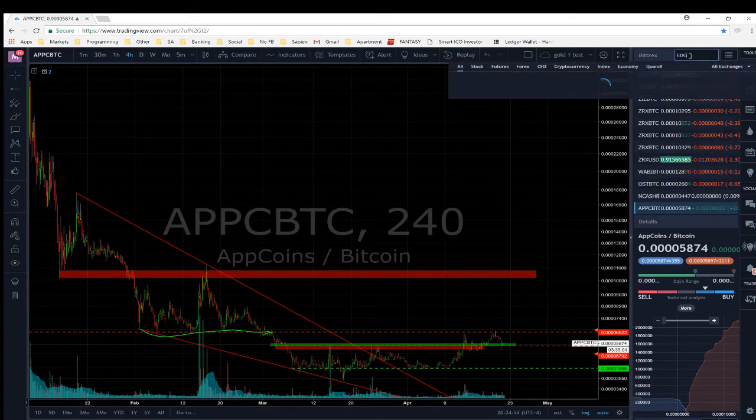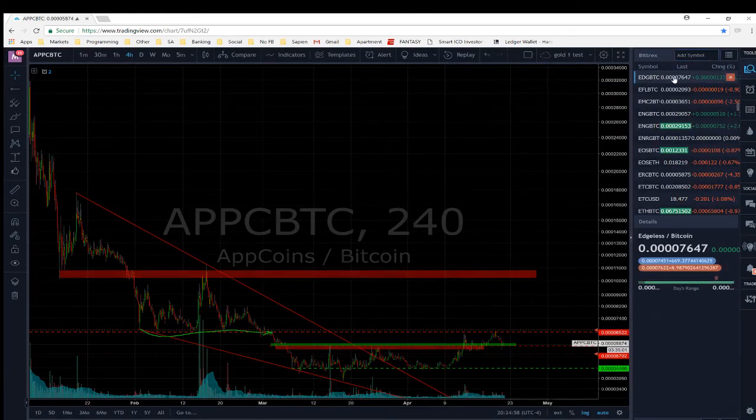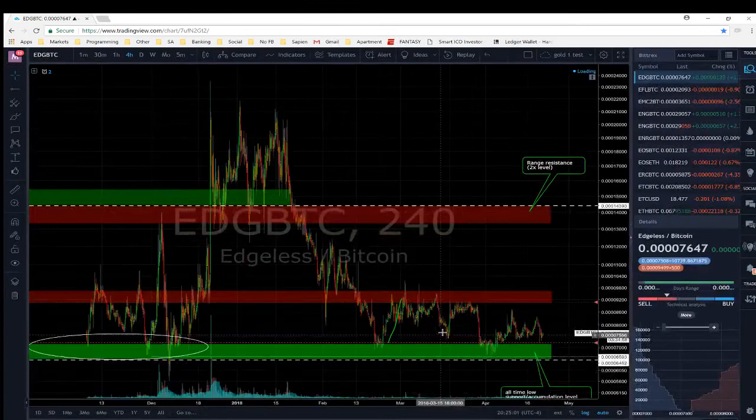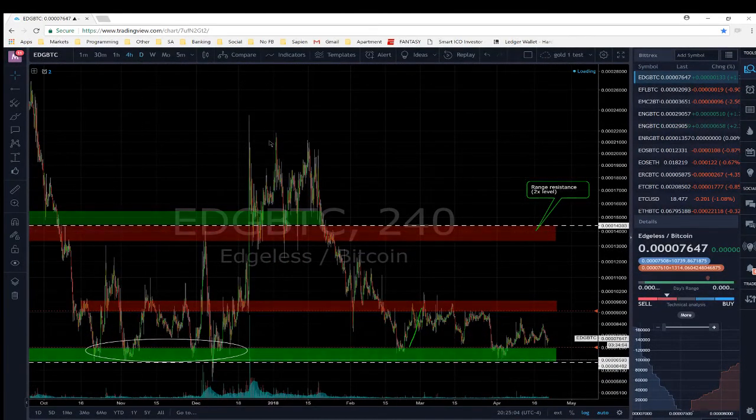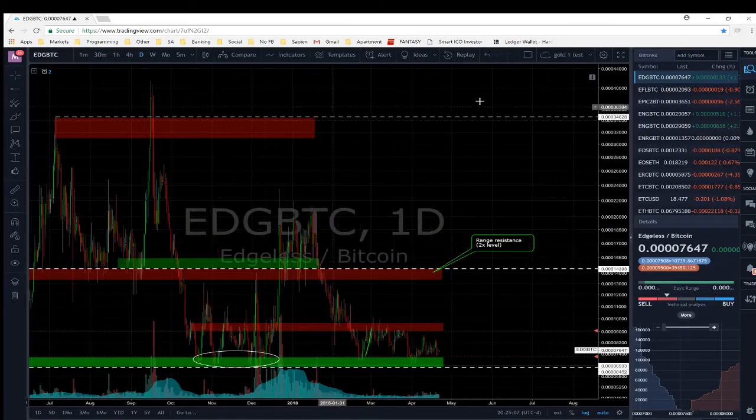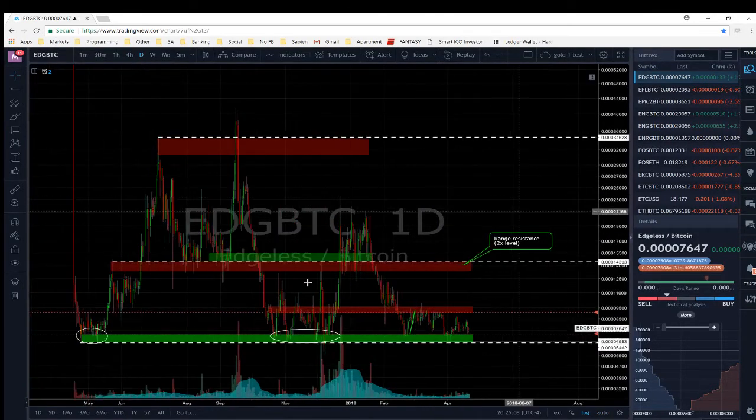Past that one, Edgeless. I've gone over this one so many times, so I'm going to rush through this one a bit. But Edgeless, you guys know how many times I've liked to trade this or accumulate this at the all-time low support, and then always looking to sell at this range higher, this 2x level. Right? So we've seen initial accumulation right when the coin hit market, then this massive accumulation. This is kind of the beginning of the previous alt cycle before it spiked up.